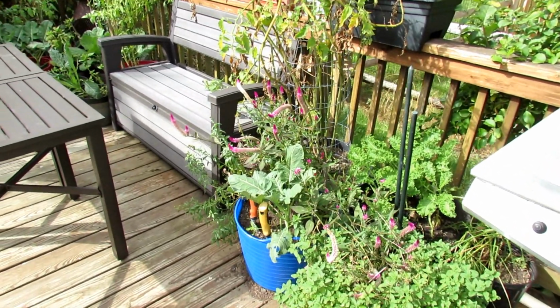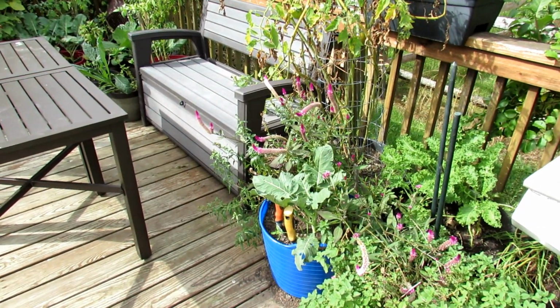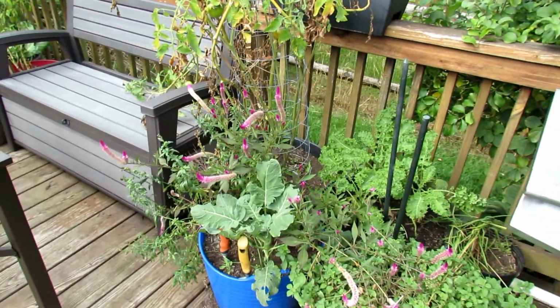So what you want is a period of time where you've got the cool weather, maybe some frost comes in, but you don't get consecutive nights of deep freezes. The deep freezes are what cause the problems for your cool weather crops. They just can't take that.